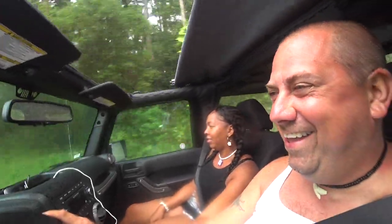Another like driving in the rain with the top down. We don't know how to work the top of the Jeep. We're getting rained on right now.